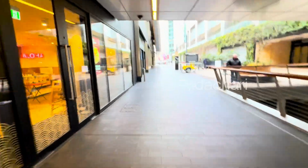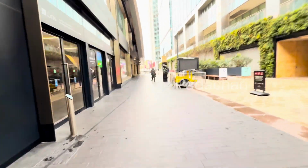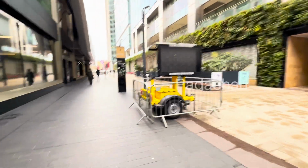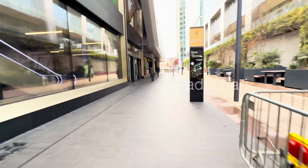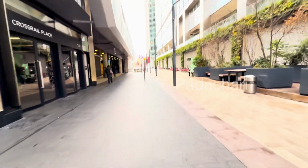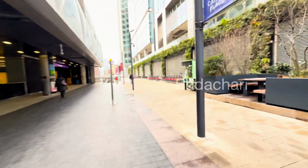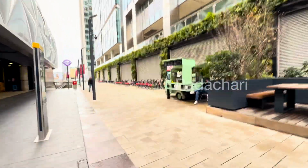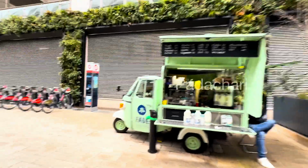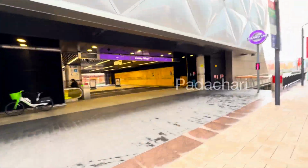And here there is one more entrance to Elizabeth Lane, Canary Wharf. This left one is Canada Place. Look at this cute coffee one. Yeah, this is so nice, right? Colourful. Yeah, this is the one.